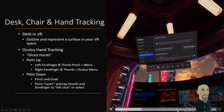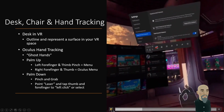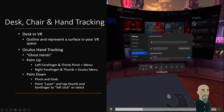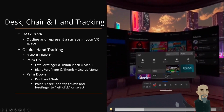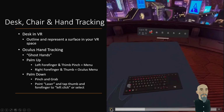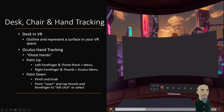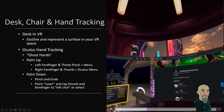Now, what I'm doing here is I've turned my hand sideways, palm down, and done a pinch, and I've grabbed that Oculus menu and I'm showing that I can now move it around in front of me. This is a fairly new feature where I can get that menu out of my way, and I actually have to do that in the video a couple of times so that I can better access the content in front of me.